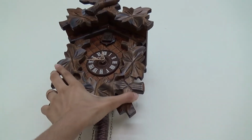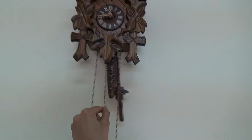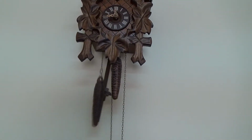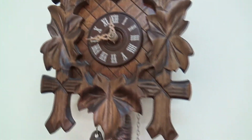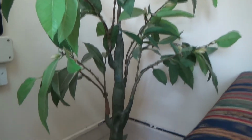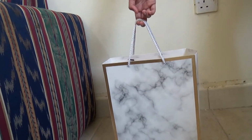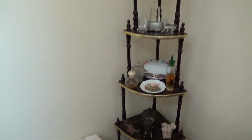Since the other wall looked empty, we placed a cuckoo clock there. We also placed this cute cover in the corner, which looked cute near the corner stand.